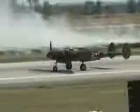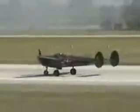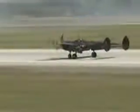Particularly in the Pacific Theater, where it was initially designed to do some medium bombing, it would be more suited for use in the strafing and skip-bombing role, with 75-millimeter cannons, sometimes as many as eighteen 50-caliber machine guns.